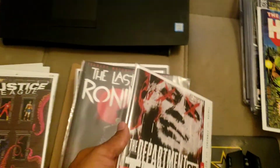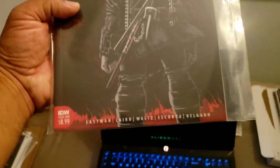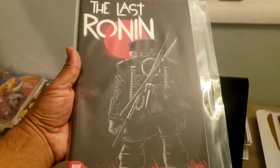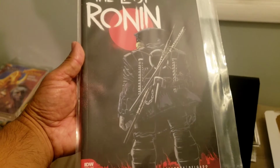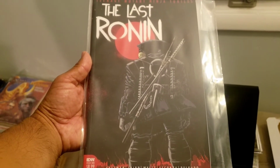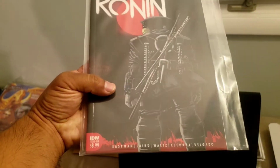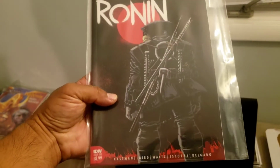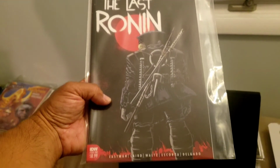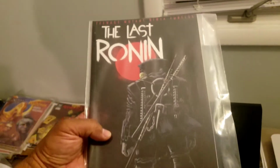with this right here. Ended up buying this, right? But I didn't buy this one. I actually bought the 1 in 25 incentive, and the guy sent me this. So I emailed him, and I'm like, hey, you sent me the wrong book, and he's giving me this one for 20 bucks. So you know what, I'll take it. And he's supposed to be sending me the 1 in 25 incentive.